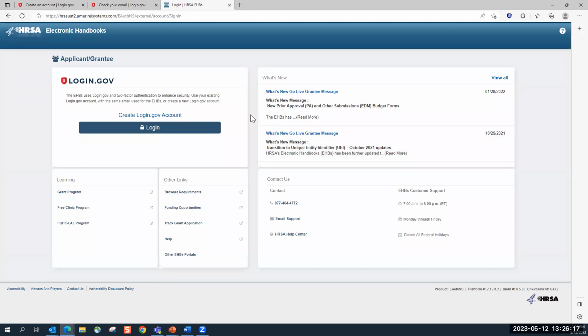All right, so again, this is the login page. It does look a little bit different based on the role that you select. But the card that's the same for everyone is going to be the login.gov card on the top left. So here we have the create login.gov account button. So if you do not create a login.gov account before May 26th, you can actually come right here in the EHBs and go ahead and create that login.gov account.